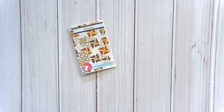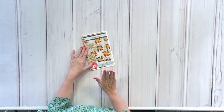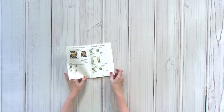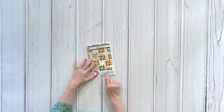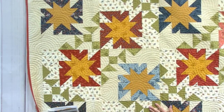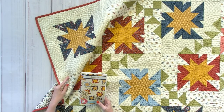Okay, so we have some new quilt kits I'm gonna show you. The first one is called Freesia. It is designed by Jocelyn, and this is an It's So Emma pattern. I wanted to show you that it comes in full color. Very detailed instructions. This has instructions for a table runner, a throw, a lap, or a queen size.